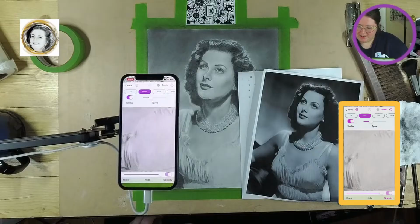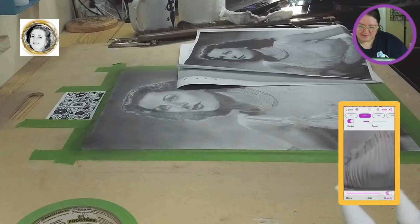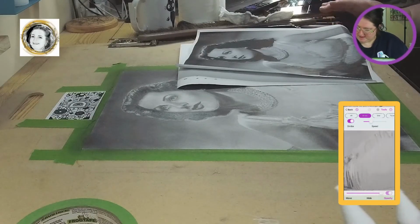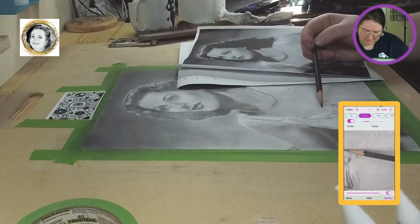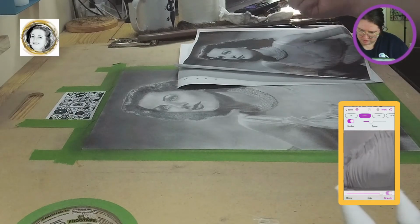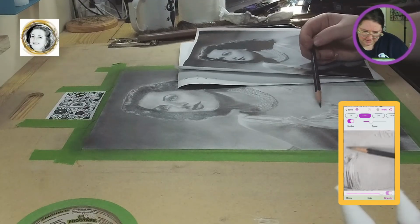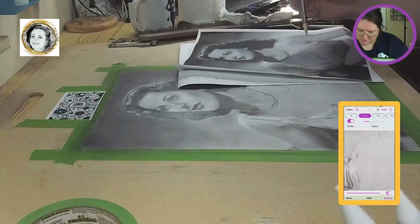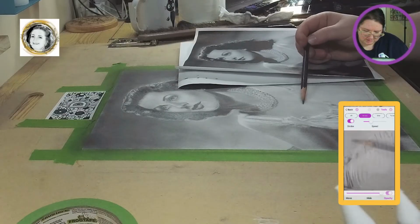So there is a shadow right in between her breasts, like normal. And we're going to fill that in a little bit darker than what we have already. So back with the HB pencil, doing a little bit more pressure than we were before. It's coming from here to about here, and it goes up to about here. So we're just going to darken it up using a little bit more pressure than we were before.